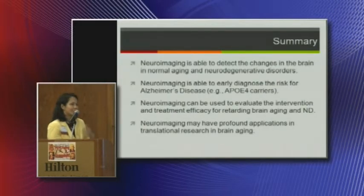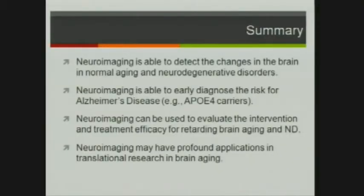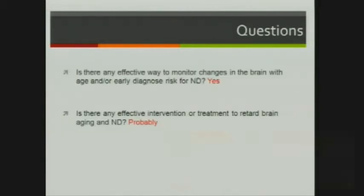Okay, so the summary of this presentation is three parts. The first part, we're using neuroimaging to monitor or identify the differences between normal aging and neurodegenerative disorders. So neuroimaging is able to do that. And neuroimaging is able, in some aspects, to diagnose the risk for Alzheimer's disease early. And neuroimaging can be used to evaluate intervention and treatment efficacy for retarding brain aging and Alzheimer's disease. So I would like to put it that neuroimaging may have profound applications in translational research in brain aging.